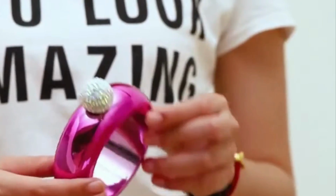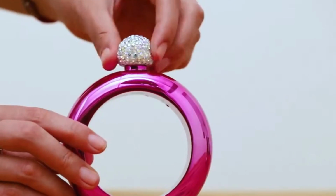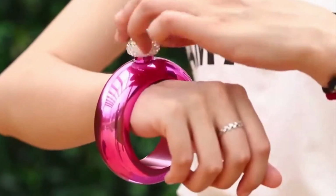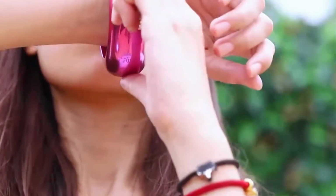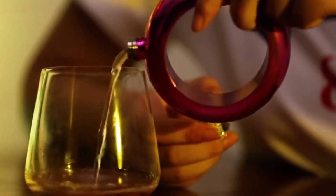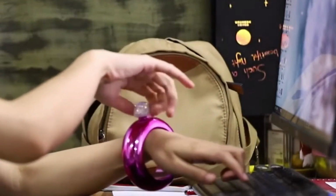Number 6. Hidden Flask Bracelet. The blush rose gold bracelet bangle flask, where style meets stealthy sips. This chic accessory doubles as a hidden flask for discreet drinks on the go. Crafted elegantly with safe materials, it's compact, magnetically sealed, and the ultimate party companion. Perfect for liquors or mixers, it's not just a bracelet, it's a statement piece with a fun twist.